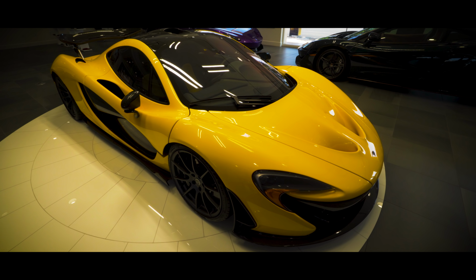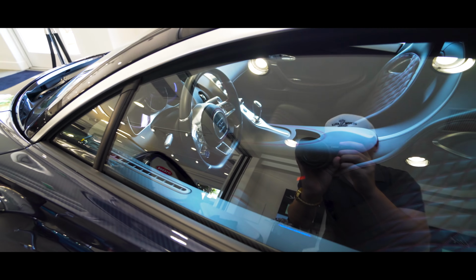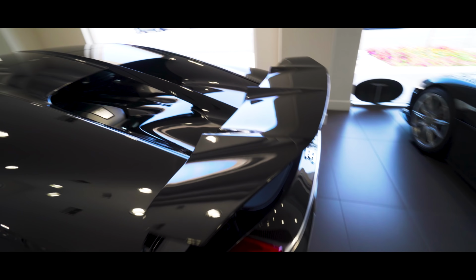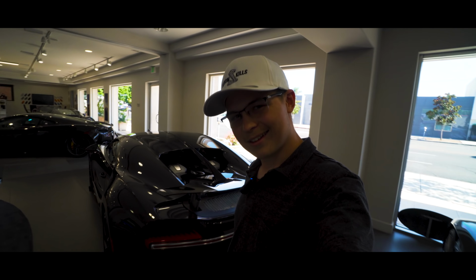So you got a Bugatti Chiron right here. You can see all the carbon fiber finish on it. Look at that. You just look at it and you can instantly tell how prestigious this car is. And especially when you go to the back, got the active aero wing and then the W16 motor. I have never seen a Chiron in person, but this thing is blowing my mind.